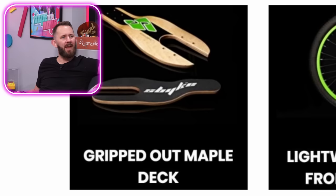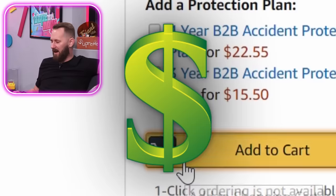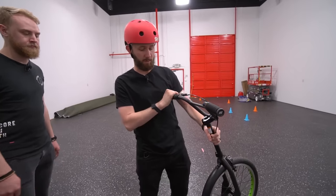Gripped out maple deck, lightweight BMX front wheel, rugged rear skate wheels. I mean, just get a normal scooter. Add to cart! Here it is. Pretty light. It's just the most awkward thing I've ever seen.